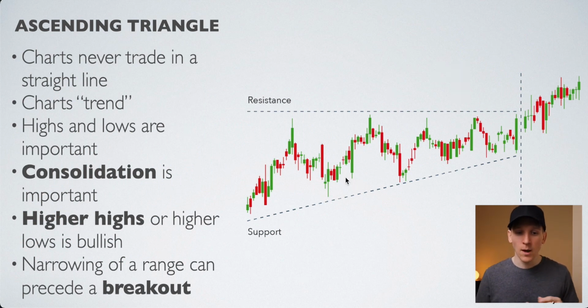It's just not going to happen, but they trend, and it's our job to try and anticipate this. Highs and lows are important. We can see these. Consolidation is important. Consolidation of price. You can see the price range is narrowing. Super important as a trader to try and anticipate this.